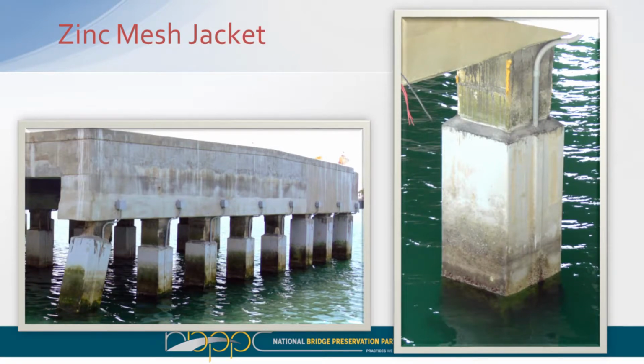So here are just a few pictures of a standard zinc mesh jacket. They're installed here, and you can see where the water is wicked up and down. It's wicking up inside this jacket, keeping the zinc in an active state and providing that current.